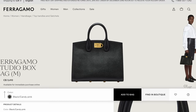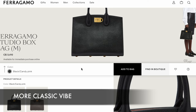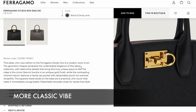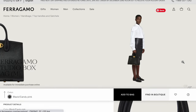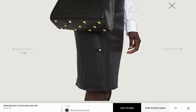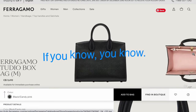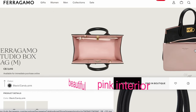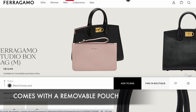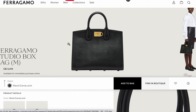You can see this Studio Box Bag. This is the medium one in the black. If you're looking for something a little bit more classic, very sleek, chic bag. But the studded bottom is just so beautiful for me. I feel like if you know, you know. And it has this beautiful candy pink interior and this extra removable pouch that comes with it. And this one is $3,410. Doesn't this just totally take your breath away?